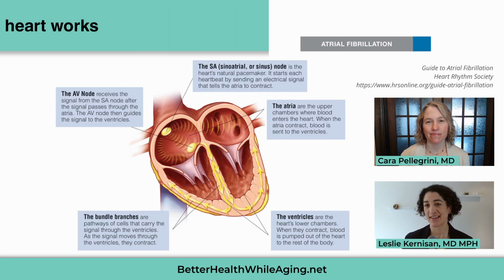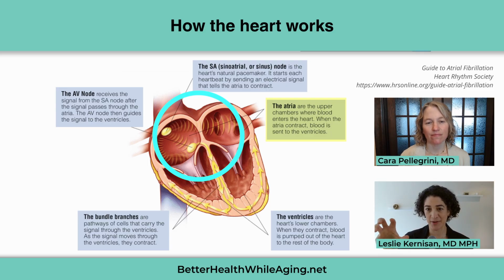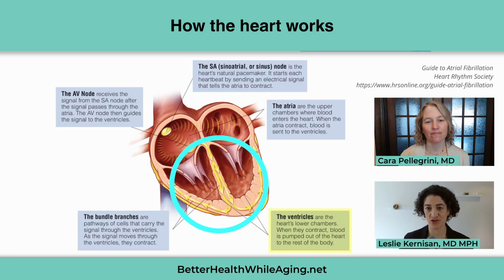Okay. And I think as you've explained before on the show, the heart, which is a pump, has a special node, right, that generates the electrical impulse. And then it comes down through the top of the heart. And the top two chambers of the heart are the atria. And then it kind of spreads down to the bottom two chambers, the ventricles, which are the bigger pumping chambers. Is that right? Yeah, that's exactly right.